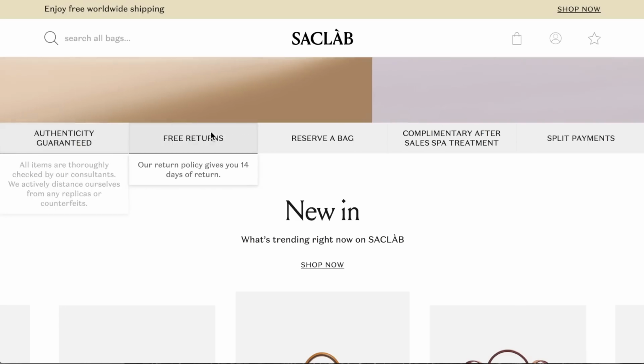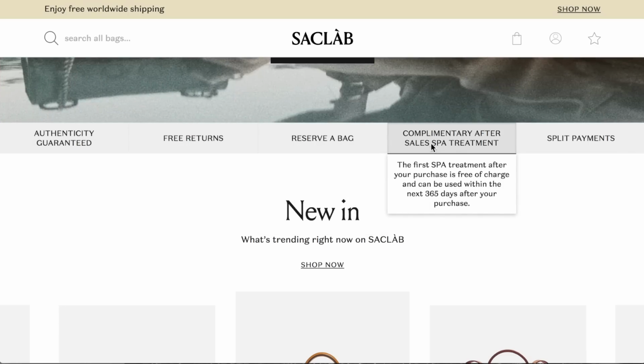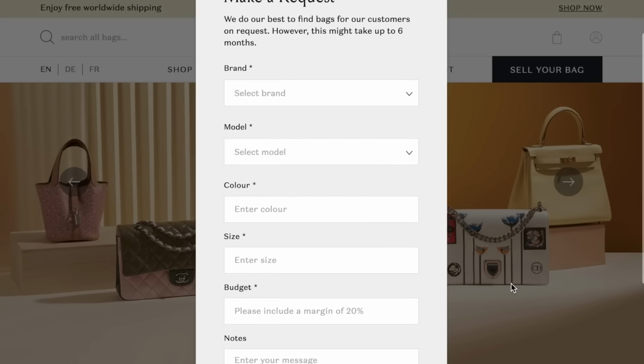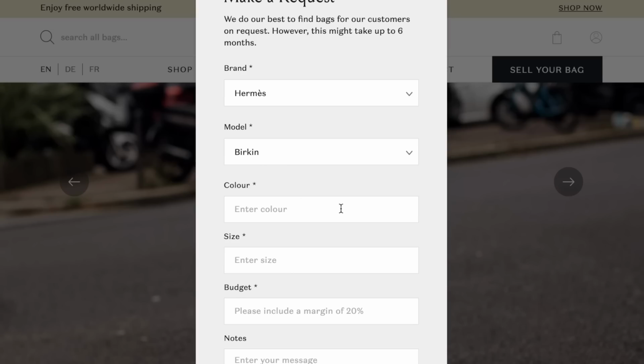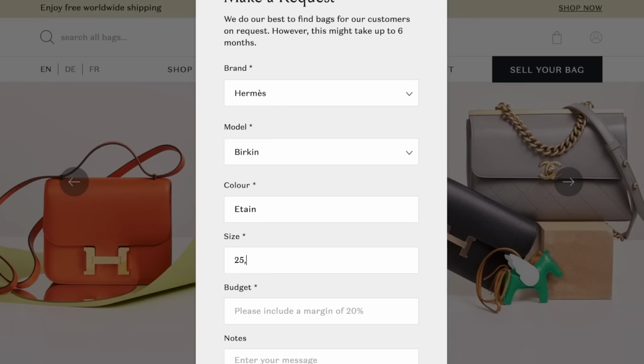They authenticate each bag and sell pre-loved, vintage as well as brand new bags, and even some accessories like Hermes straps or Diors. They have so many rare and hard to find bags. Another amazing thing about SACLÄB is that they can take your wishes and let you know when they have the bag you want. You can see the request feature on their website, but just bear in mind it might take some time, but it's one of the services they offer as well.